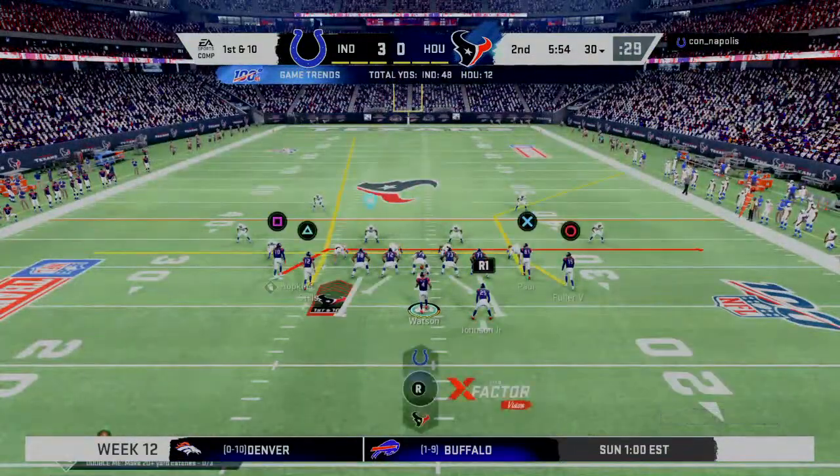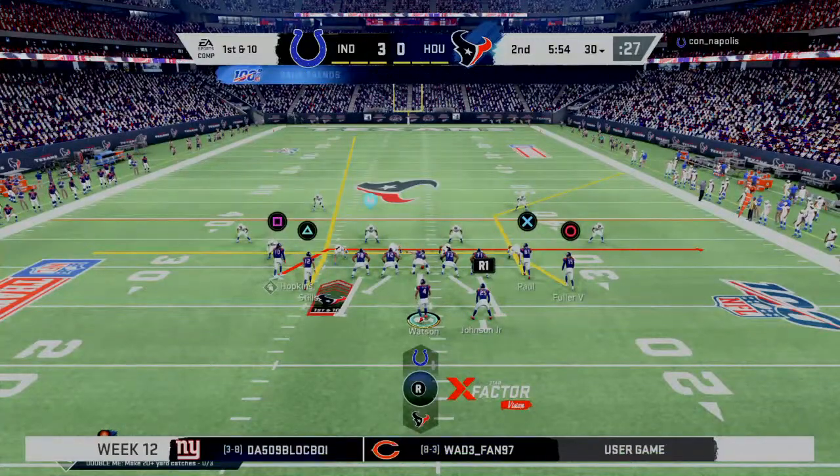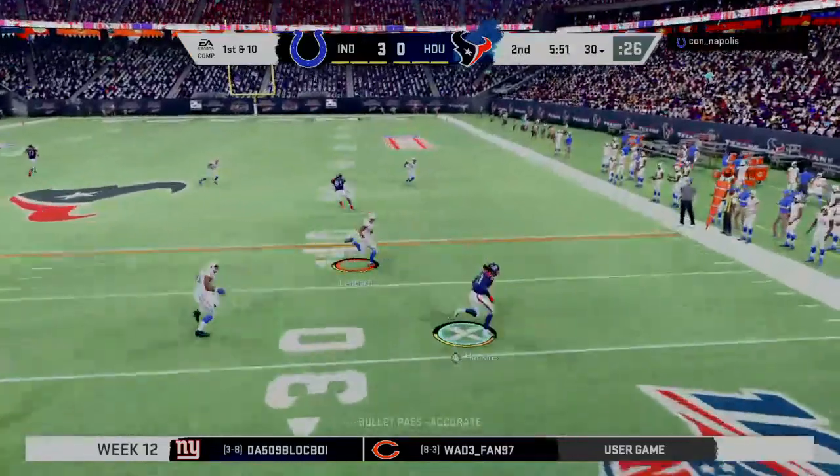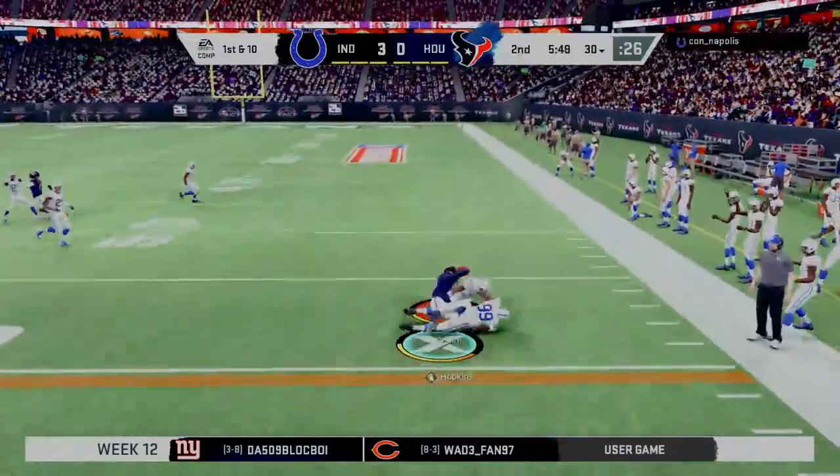Houston's offense already at the line, set to get going. And this is a unit that, to be frank, doesn't look like they've woken up yet. I mean, a punt and a turnover on their first 2 drives. And I think the game's starting to take shape a little bit now.